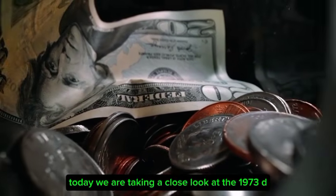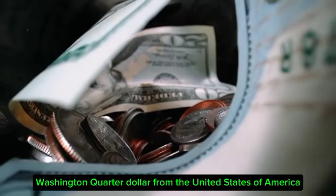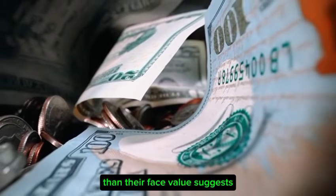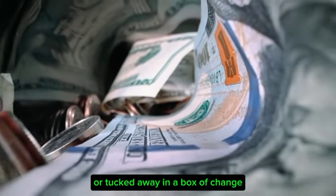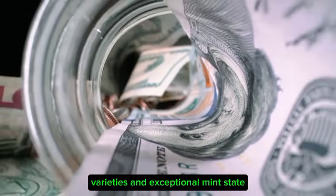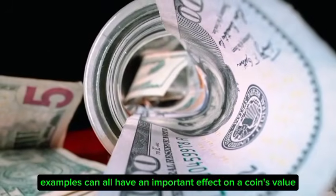Today we are taking a close look at the 1973 Washington quarter dollar from the United States of America and exploring why some examples can be much more interesting to collectors than their face value suggests. If you have a 1973 quarter sitting in an old coin collection jar or tucked away in a box of change, then you will definitely want to stay with us because condition, rarity, errors, varieties, and exceptional mint state examples can all have an important effect on a coin's value.